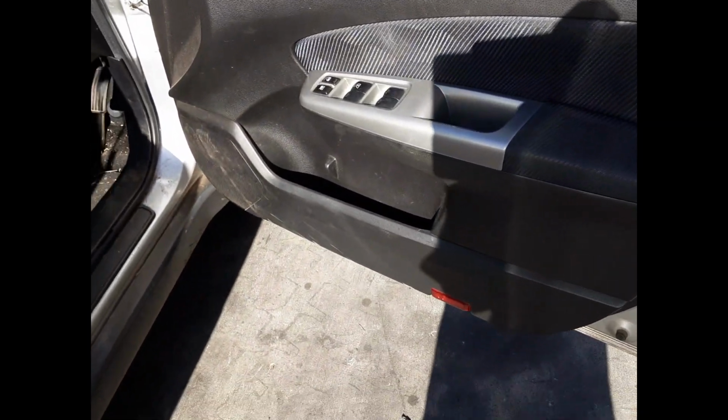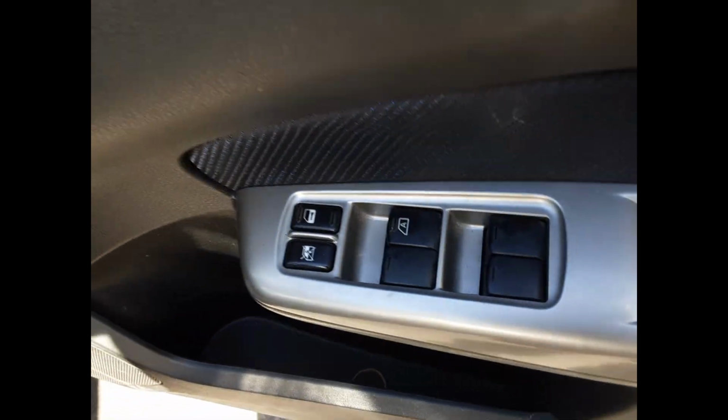With the driver's side door trim, power window master switch. This vehicle is fitted with black cloth interior. Auto console, auto gear shifter, heater controls, sat nav, head unit, courtesy lamp, left hand sun visor, right hand sun visor, and the instrument cluster.